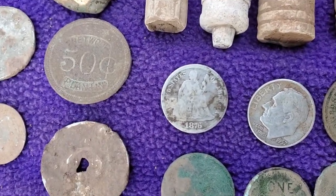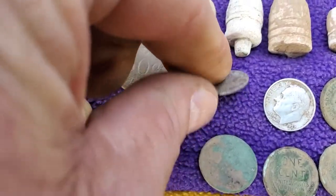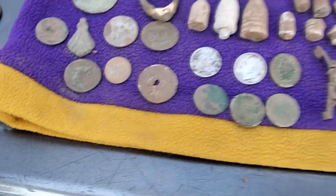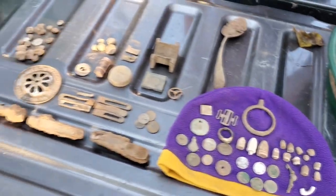Find of the weekend, actually, 1876 Carson City. Man, that's a find of the day right there. That made the trip worthwhile. So that is his treasures. Good job there, Bayou. We wore this 10-acre farm out. Oh, I'm telling you what, I'm wore out too.